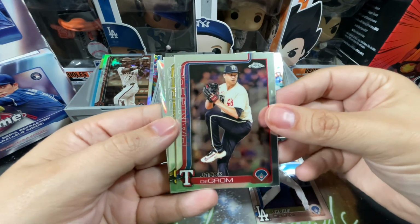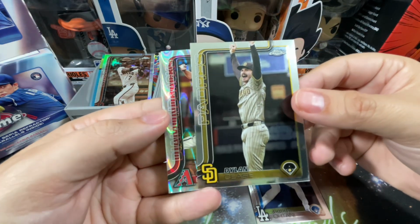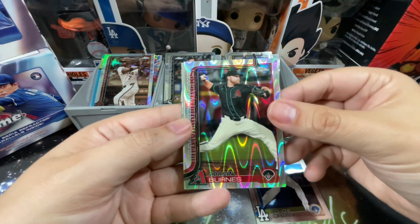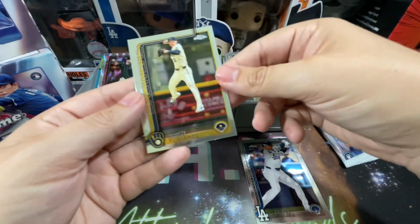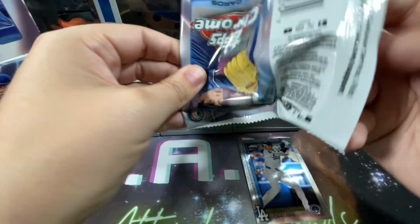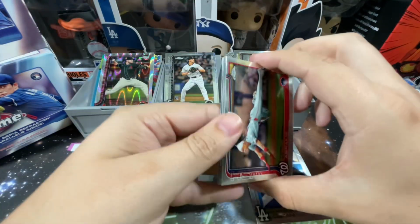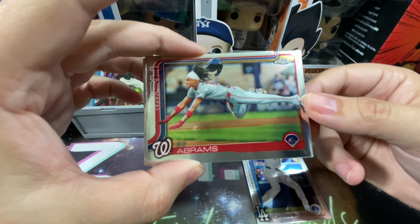Jacob deGrom, Dylan Cease, there's Corbin Burns, out for the year, of course, and Bryce Teraan, all veteran pack. And finishing on this pack here, let's see if we got any fire left in this first blaster. CJ Abrams, nice action shot, sliding in.